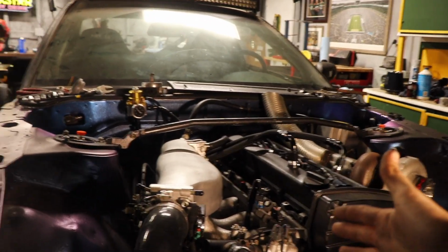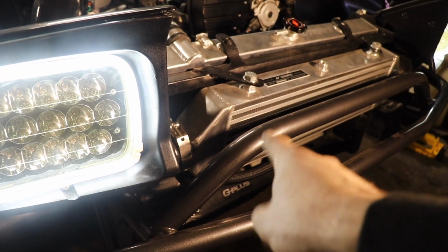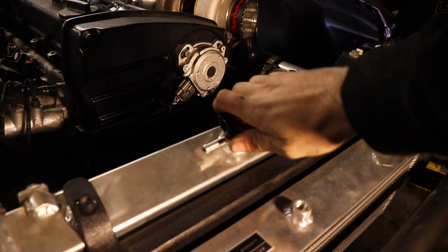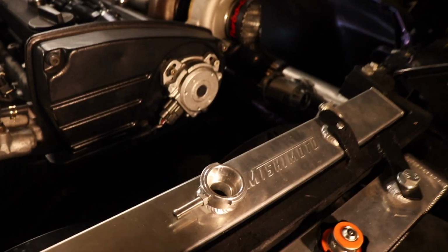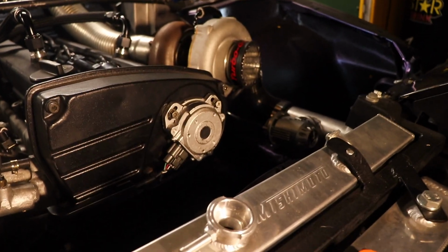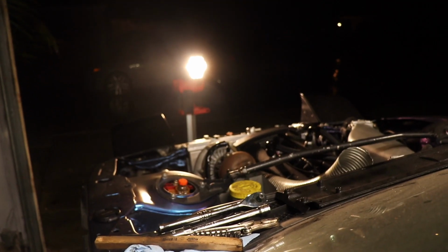I won't know if that's enough until the thermostat opens and we get oil going to the oil cooler. But so far no oil leaks, which is good, and we've got coolant in our radiator. I put in 5 quarts. I might have to put in more, but we're gonna bleed it right now. We're gonna wait for air bubbles, and then, oh, this is so exciting. Alright, we're gonna press the magical button.